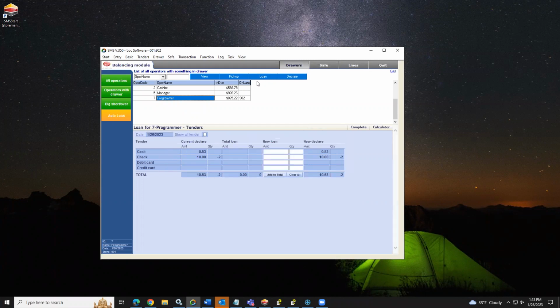So it's loan. You can go into the loan and it shows the same as really what you were looking at with the pickup. So you can come in here, generally speaking, loans tend to be cash, and you can then input how much cash you're giving out to that cashier. So my operator 7, they're running really low on cash. They've been giving a lot of change today. I can go ahead, take $200 out of the safe and loan it to that cashier.